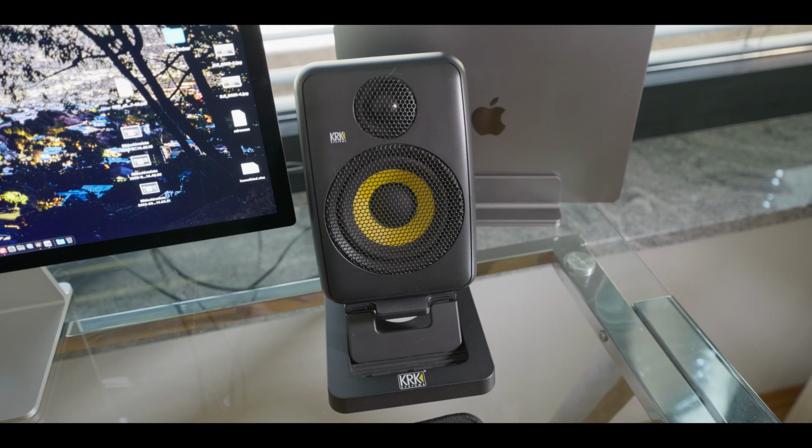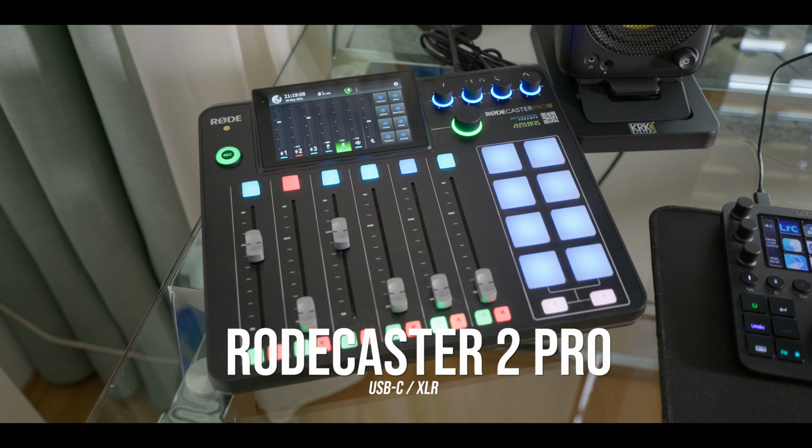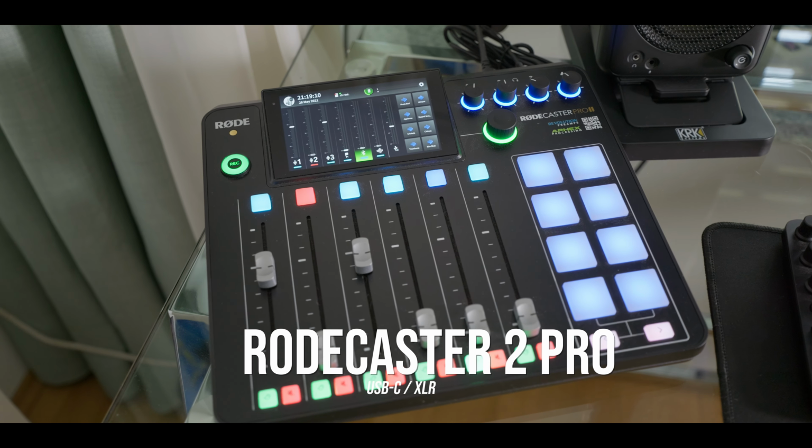I brought here with me a mix from my Berlin work desk and my Berlin office desk. I have the Studio Display here from my work desk, and I have the GoAux 4 from KRK, the speakers. Here I also set up the Rodecaster 2 Pro, so I can do voiceover stuff for my YouTube videos. I'm all set up here, of course, to edit and mix my YouTube videos now.